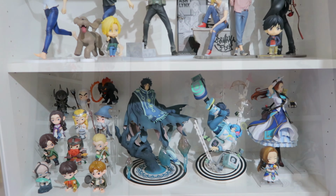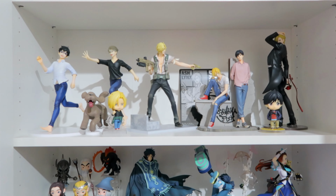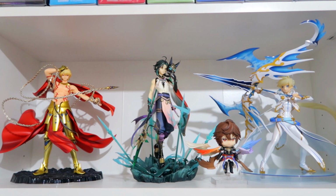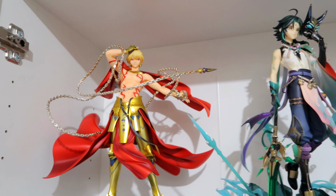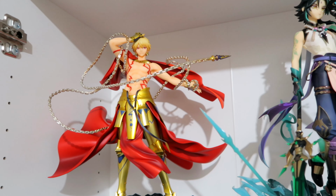And moving on to the second Billy bookcase. This bookcase contains some of my favorite figures and also some of my fantasy and JRPG figures as well. I'd like to call this top shelf my elemental shelf because the figures here have kind of like that elemental theme. But here we have the very beautiful Gilgamesh figure by Alter.